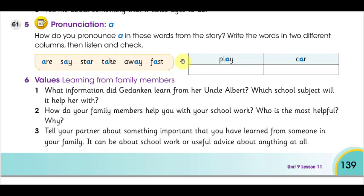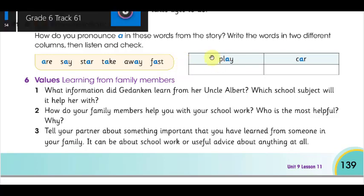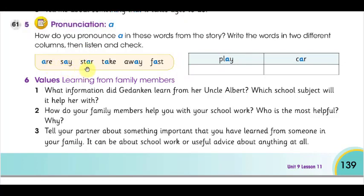Okay, let's listen and check now. R. Say. Star. Take. Away. Fast. Okay, then we have got 2 ways of pronouncing A, like say, A, away, play, and star, fast, R. Come on, try to read them. Excellent, thank you.